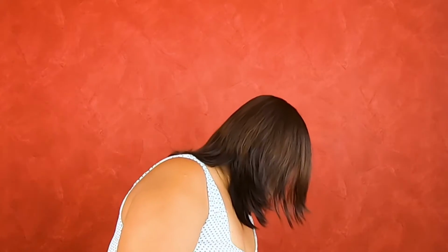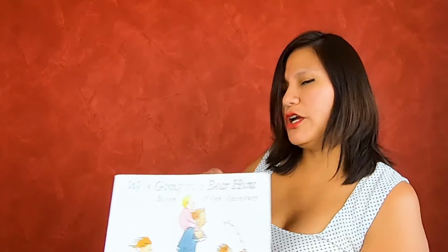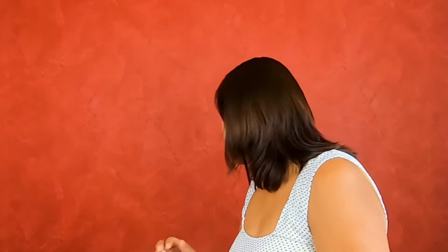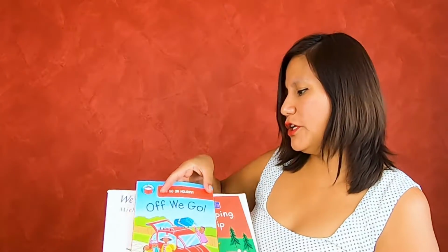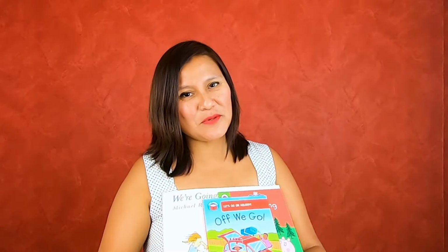All right, so what other kind of books, Roxy? Well, I'm going to show you this one. We're Going on a Bear Hunt. Another one, Off We Go. And I'm also going to be honest here with you. Most of the books that we buy, we buy at a second-hand shop.